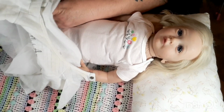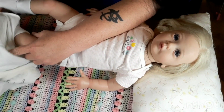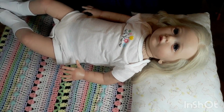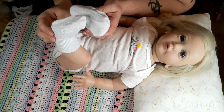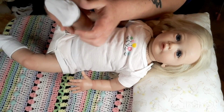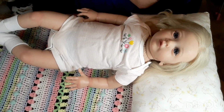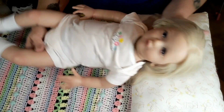Okay, so the story of how I got Temperance. You know, I like these socks that she's wearing. I like these socks better than those other ones. I might just leave these socks on her. They're cute. They're just plain little white socks. I think they'd look better than the other ones. I'm doing that thing I do again.